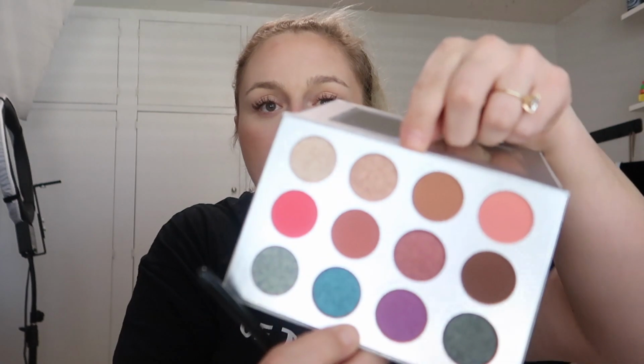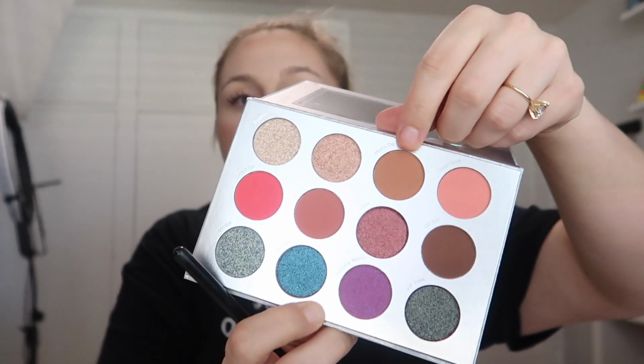Okay, I'm going to go in with the color Photo Op. Wait, yeah, the matte one. Mind you, this is not a makeup tutorial. This is just me doing my makeup to get ready for filming. So I'm going to go in just with a fluffy brush. I'm going to pull my mirror closer.